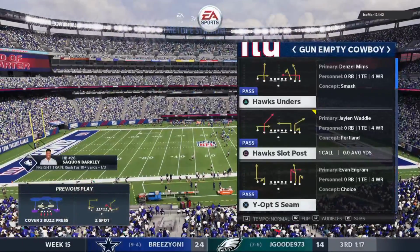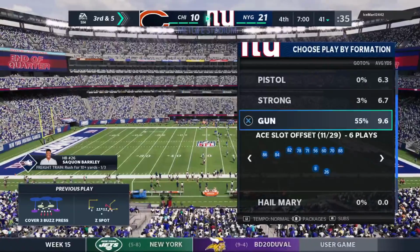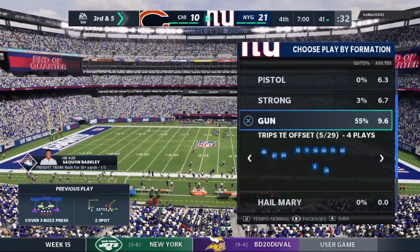That is going to do it for this 3rd quarter of action. We'll return with more after this break. You're watching the NFL on EA Sports.